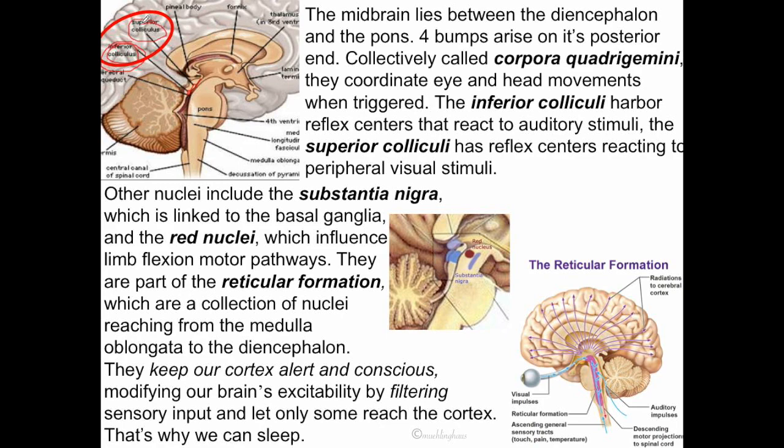And then we got other cell bodies deep in there. We got the substantia nigra, which is linked to the basal ganglia. That's right here. Substantia nigra is actually in blue, these blue dots. And then we have the red nuclei, and that's red, nice, which influence limb flexion motor pathways. And they are collectively part of what we call the reticular formation.